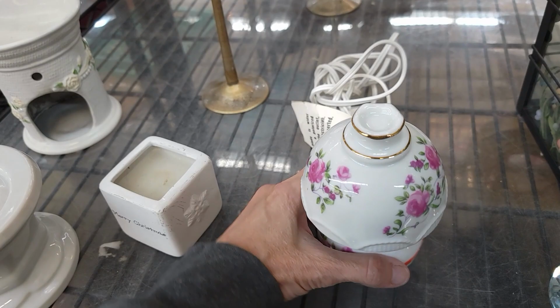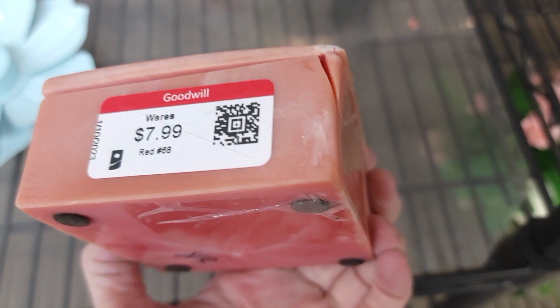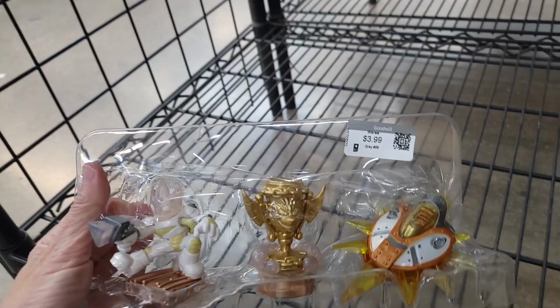All right, let's keep on our quest. Oh my gosh, this is so funny. This is the piece that they broke last week, and they still have $7.99 on it. That's hilarious. I was willing to pay that when it was not broken. It was actually the clerk that pushed it off the counter and broke it.